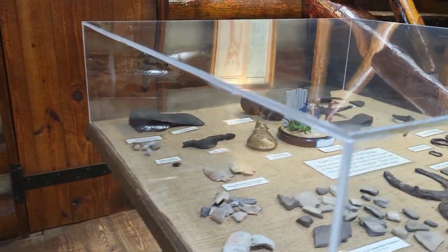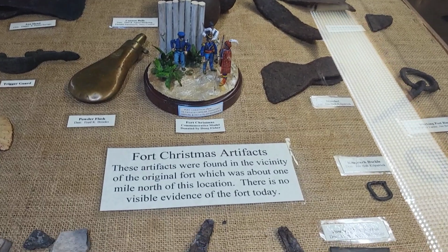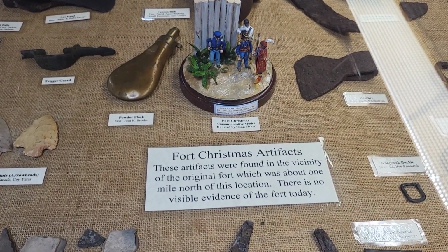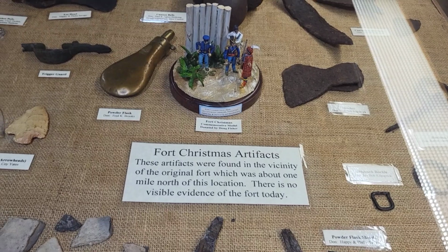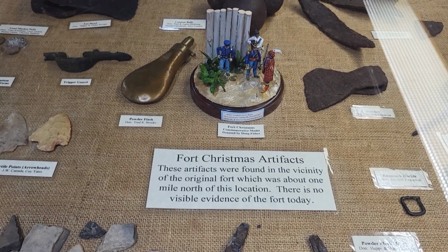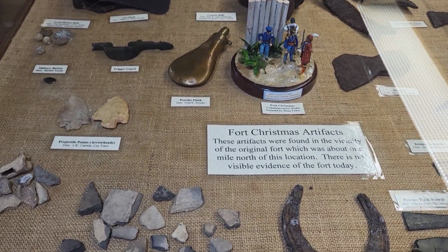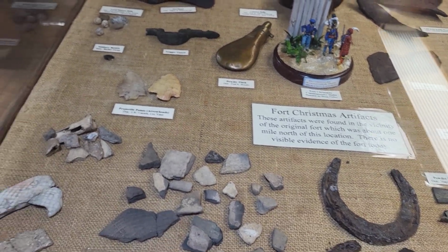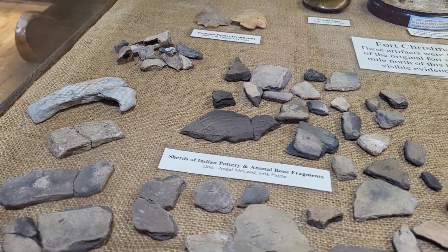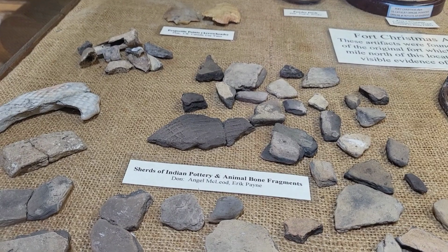And then over here we have Fort Christmas artifacts that were found in the area of the original fort, which is about a mile north of this location. No visible evidence of the actual fort. These are some Indian pottery.